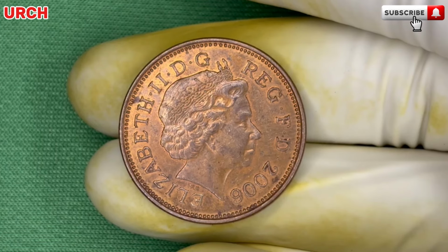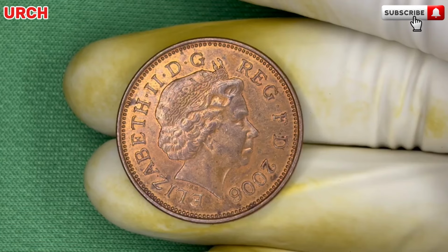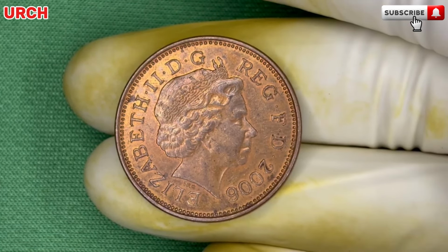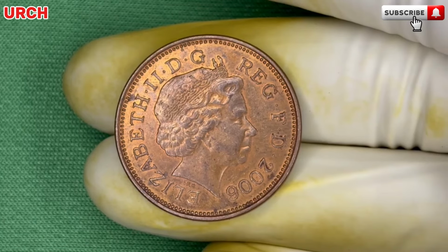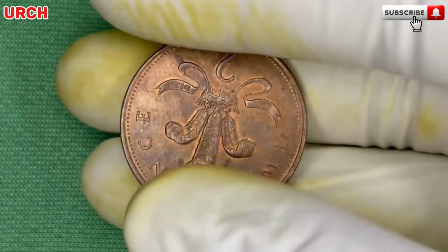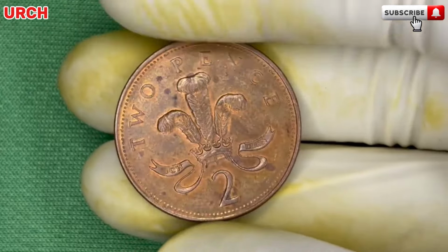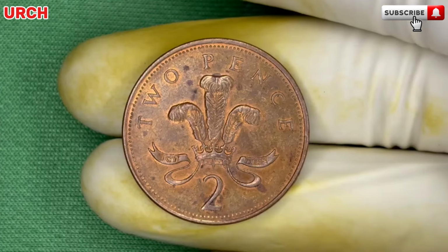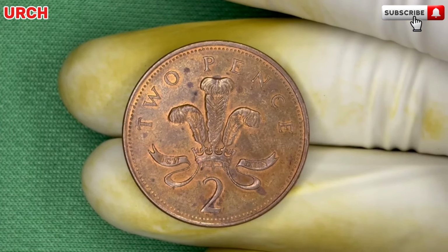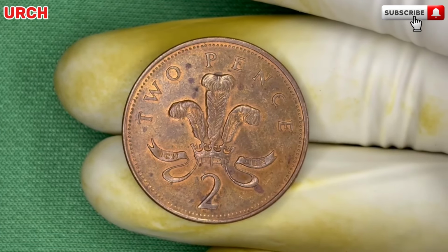Authentication has become a critical factor in determining worth. Top coin grading companies like NGC, Numismatic Guarantee Company, and PCGS, Professional Coin Grading Service, have certified some of these rare 2006 2-pence coins, giving them added legitimacy and collectible appeal. Once certified, these coins become a part of numismatic history, with records, grades, and provenance that collectors can trace and trust.